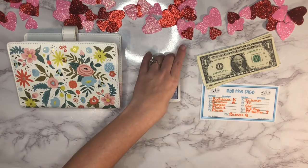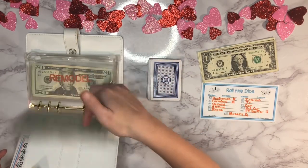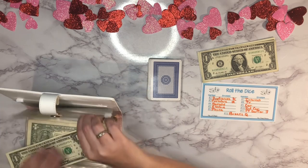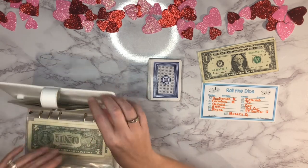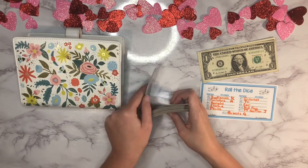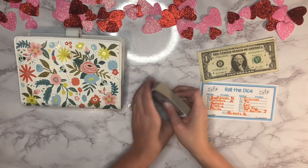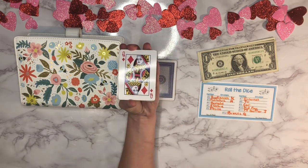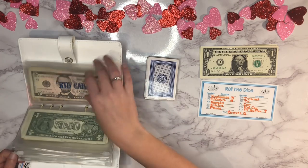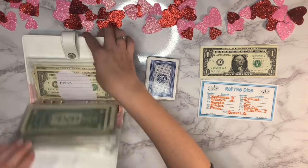All right, so let's see here. Queen. Queen is braces. Okay, let's see here. Okay, next up, let's see here. Queen again. Okay. All right, so that is braces. So $1 there.